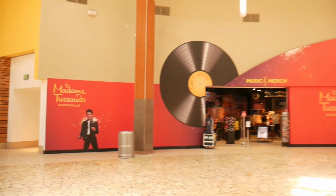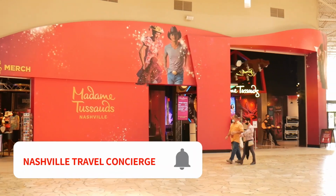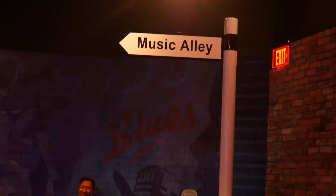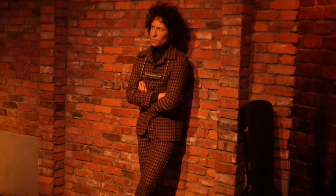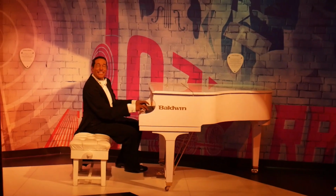And here we are inside Opry Mills Mall, and as we'll learn quickly, each of the Madame Tussauds museums have a specific theme that's connected to the area that it is found. Of course, here in Nashville, that theme will be music. And this first section will introduce us to some of the famous pioneers of music. And here we can see Bob Dylan, Muddy Waters, and Duke Ellington on the piano.